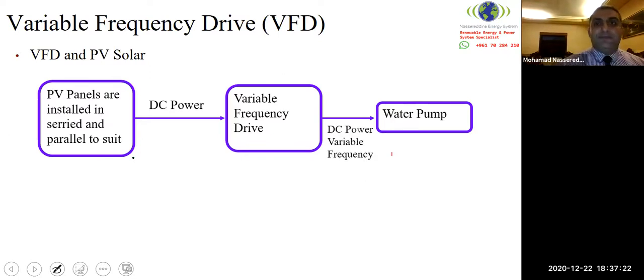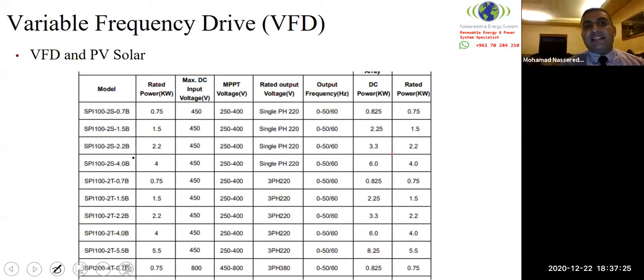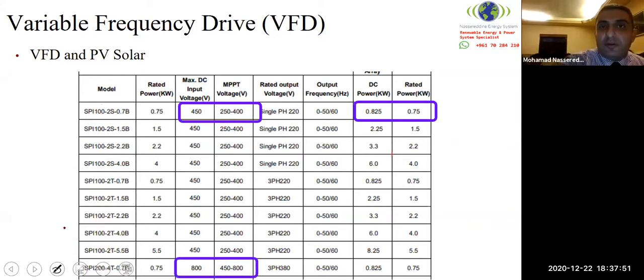Now, this is an example. I just picked up an example to show you. Every single system has an MPPT voltage requirement, and it will tell you the DC power, rated power required. Also, I want you to focus that some of them are single phase, some are three phase. You have to be very, very careful which one you get, single phase or three phase, depending on your system. So the technology allows me to choose from a wide range of systems.